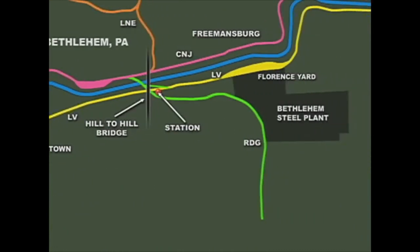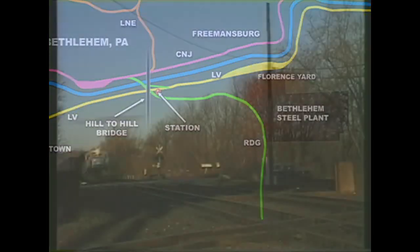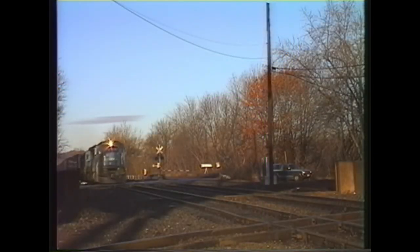We'll move our attention east where the tracks on both sides of the river cross under the hill-to-hill auto bridge. The track crossing the river diagonally is the line to the giant Bethlehem steel plant. Here the eastbound mail crosses under the hill-to-hill bridge and over the diamonds of the Bethlehem secondary track.